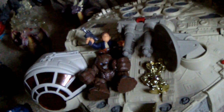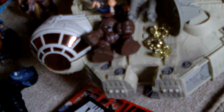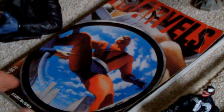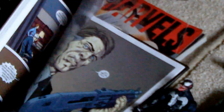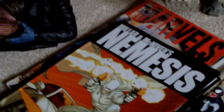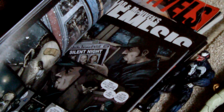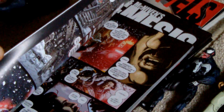I got this for £3, which is the Millennium Falcon, sort of mini-mate style. It came with those 3 guys in. It was £4 for these 4 books. Marvel's Marvel, or the Marvels. I don't know, that looks pretty good. Nemesis, which looks like sort of Batman if he was an evil supervillain going around murdering people, so that looks pretty cool. This one that I was really chuffed with, that looks really cool. It's about some drug addict detective that's seeing this flying sort of creature. Yeah, so that looks good.